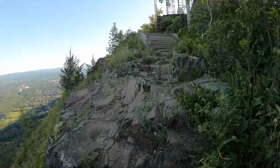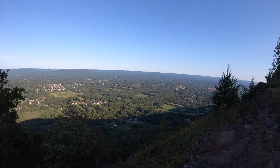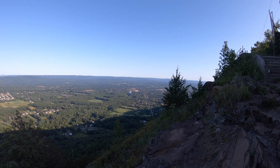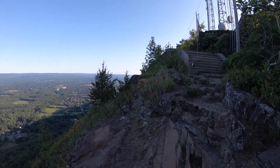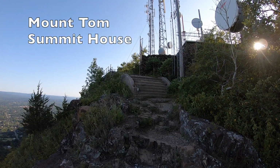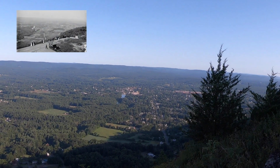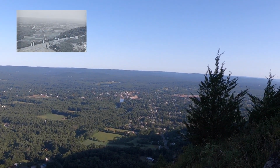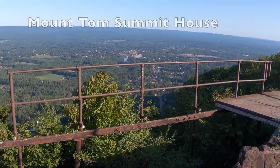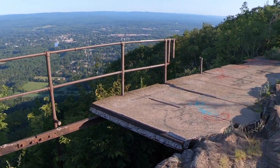Okay, we're approaching the top. And we can see out in the distance here, straight ahead is the town of East Hampton, Massachusetts. And over here, some of the steps and foundation to the old Mount Tom house. And of course, modern technology. Off in the distance is East Hampton. Remnants of the porch, the old Mount Tom house. Looks like they used some rail to build the structures up here.